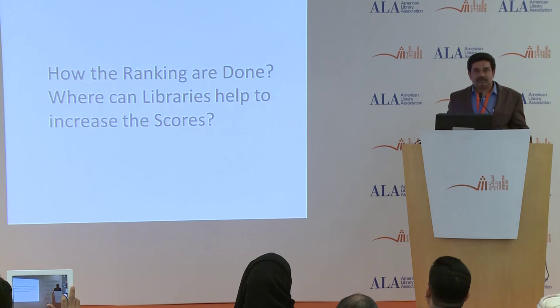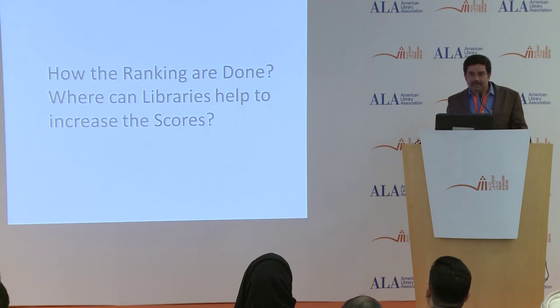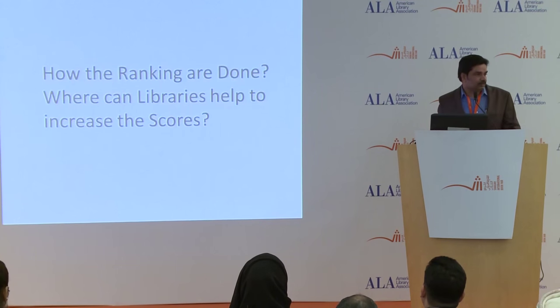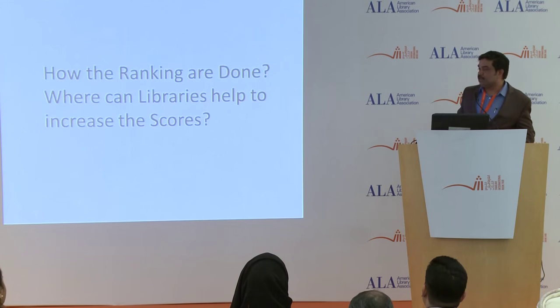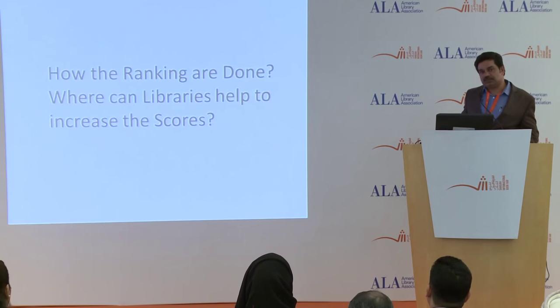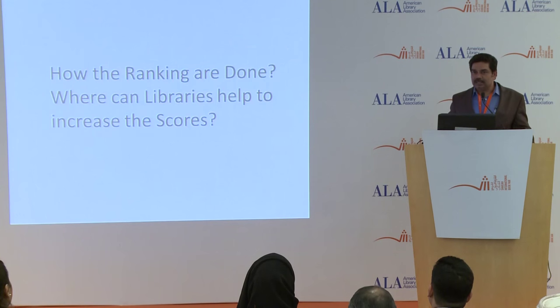I'm sure most of you are familiar with university rankings, worldwide rankings. I'm not sure most of you think libraries have a role to play in helping an institution come up in the rankings or do well in evaluations. So this is where we are trying to say that for a research-based institution, and a library associated with it, we have to engage the librarians and the library in this kind of activity.